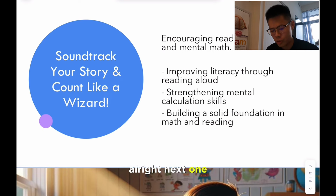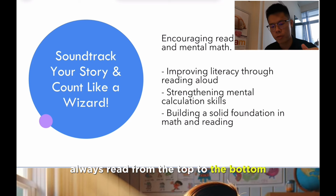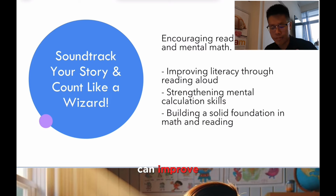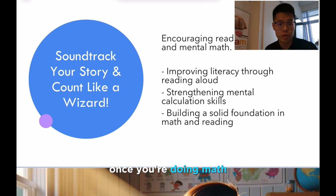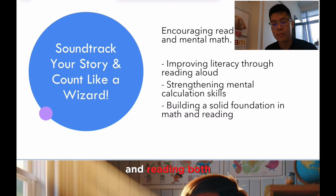All right, next one, it's regarding reading. Always read aloud, no matter what level you are in, no matter what kind of material you're reading, always read from the top to the bottom. The good thing about this is that we can improve our literacy through reading aloud, and also strengthen mental calculation skill once you're doing math. Building a solid foundation in math and reading both.